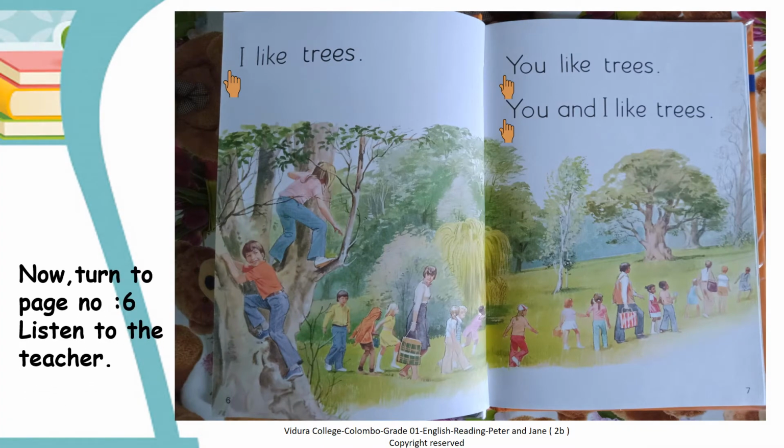Now turn to page number 6. Look at the picture here. Peter and Jane are on a tree. Okay, now let's read the sentences. I like trees. You like trees. You and I like trees.